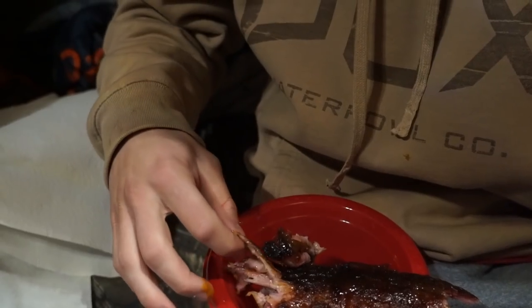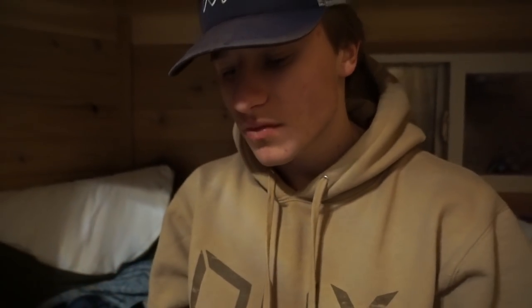Cheers. Let me try some of this. Mmm. Sauce is good. Meat is nice and tender and juicy. I really messed that one up. That's good. Any more sauce? Yeah, that's good. We're gonna munch these absolutely delicious ribs.